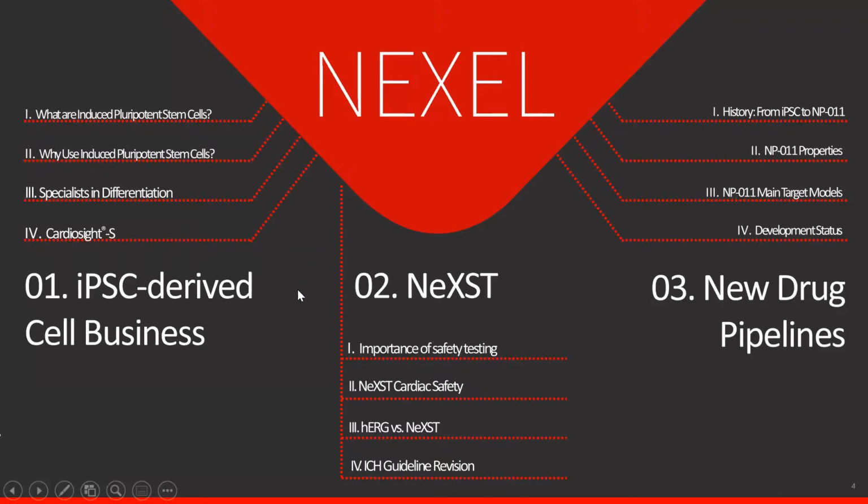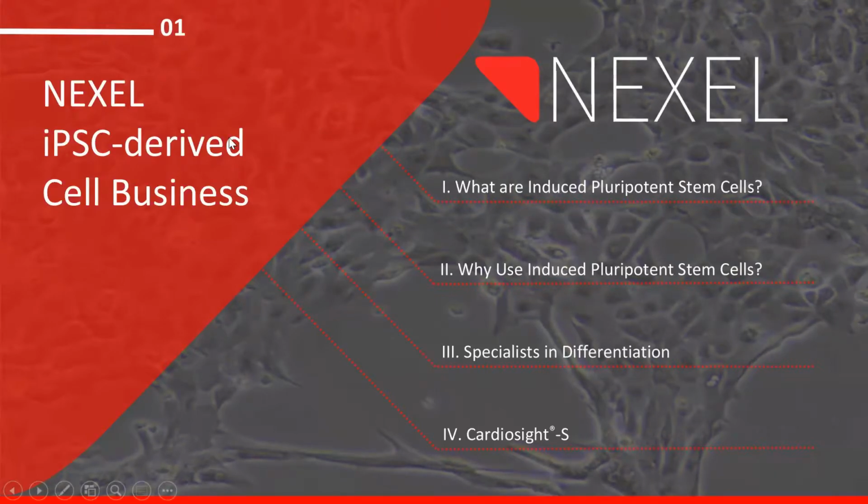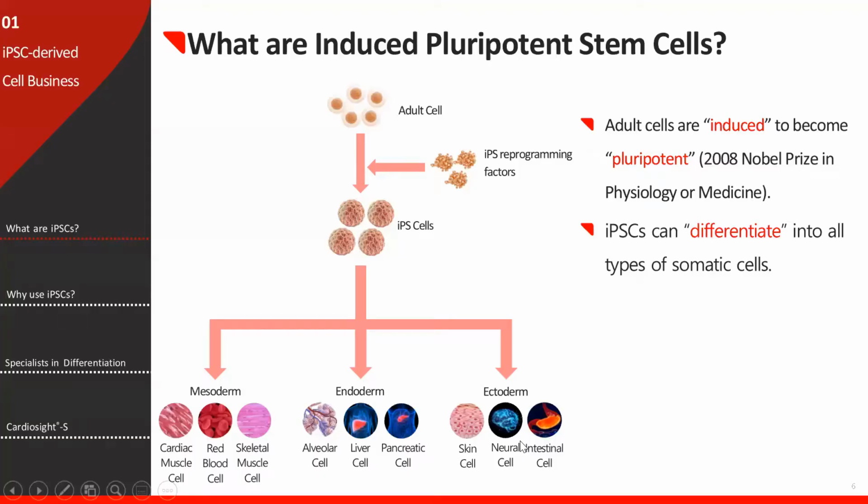In this company intro, we'll be mainly focusing on 3 major branches of Nexel's business. The first part will be the iPSC-derived cell business. The second part is the cardiotoxicity screening assay developed by Nexel called Next, and the third is the new drug pipelines that we are currently developing. The first part is Nexel's iPSC-derived cell business. The subsections of this part are: what are induced pluripotent stem cells, why use induced pluripotent stem cells, how Nexel specializes in differentiation of iPSCs, and the officially marketed product named cardiocyte S.